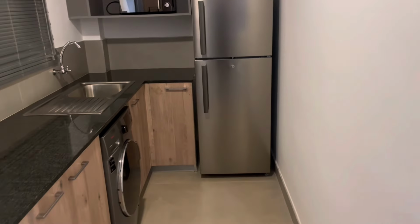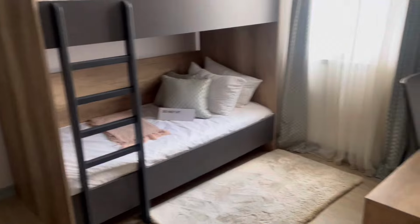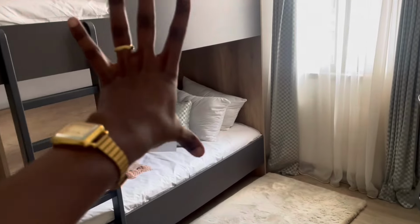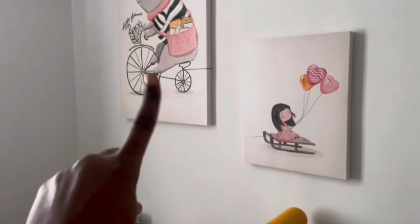So let's check out the second bedroom. So here's the second bedroom. I'm sorry about the noise of my shoes. Wow, this is just a perfect setup. As you can see, for the kids, you can comfortably put a double decker here and you still have a working space if your kids are in school. This is just perfect. I love this a lot.